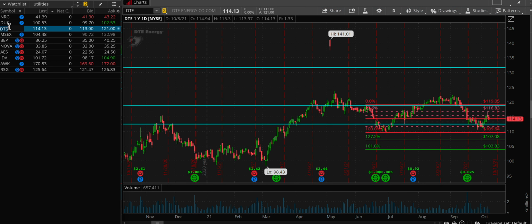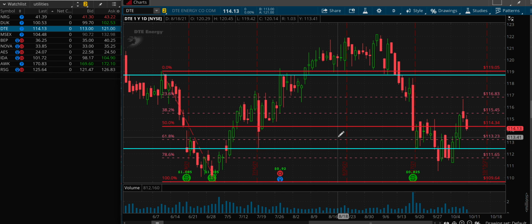buyer. DTE Energy. Yeah, we still have this weird craziness up here. I thought they'd finally get it fixed, but it did not. So it's kind of distorting some things. However, we have that large volume node right here, which was on September 17th. I don't know. I kind of stay away from this one. It's a little too choppy for me.